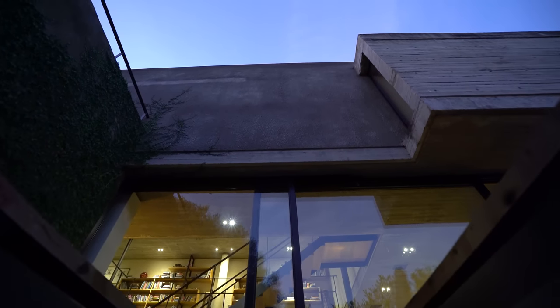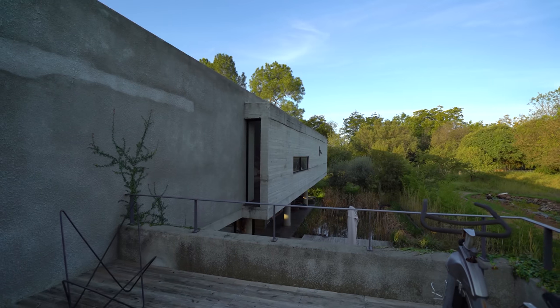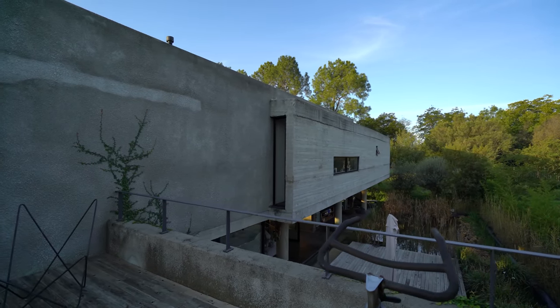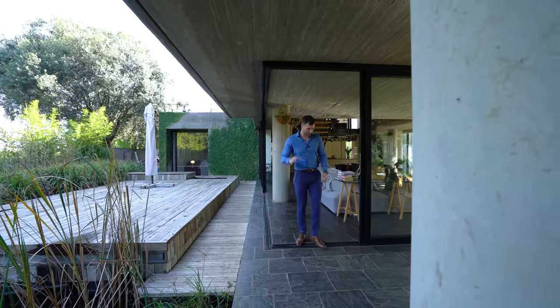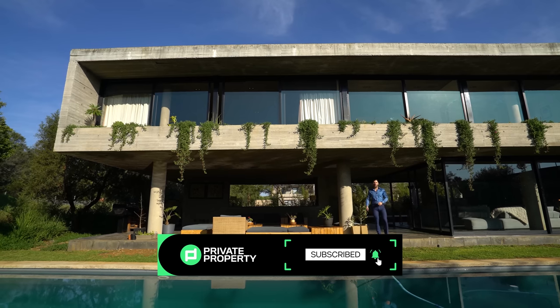We also have this fully filtered wetland right over here. You can hear the running water. It looks incredible. I think it matches so well with the other end of the home, which is manicured gardens and blue pools. We spoke about indoor-outdoor living, so let's explore these outdoors a little bit more.